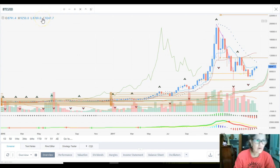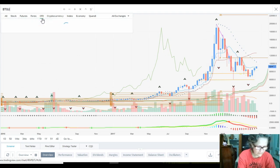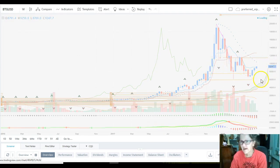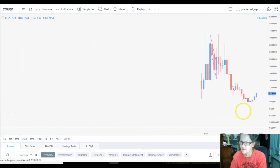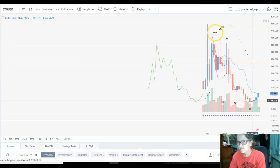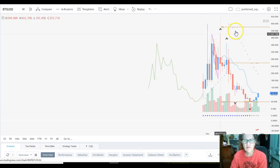So I do think Bitcoin Gold is still very oversold, and as I said, it is up 30% today. So we got somewhere around that $60 or so. If we have a look again at the weekly, you can see that at one stage it got up to about 478. I do remember vaguely though, I thought it got up to 600, but maybe I just imagined that.